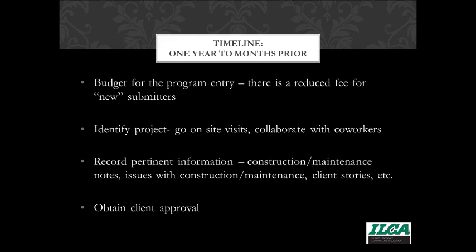Here's a sample timeline of how to submit your project. 1 year to several months prior, budget for the program entry. This year, there is a reduced fee for new submitters, which also includes companies that have not submitted in over 5 years. Next, identify your project.